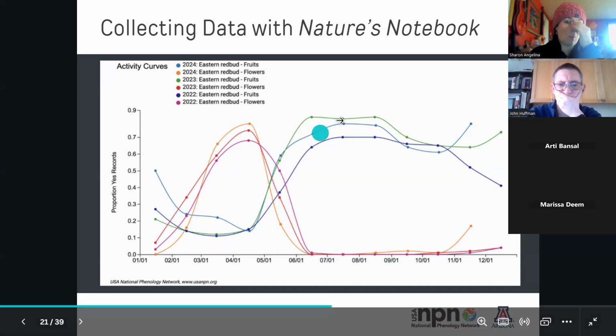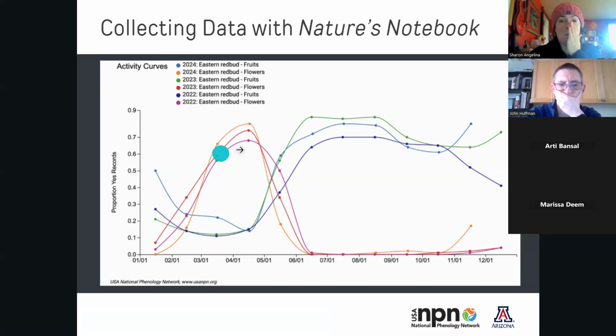Then you see in the blue, this is the fruits. I always love this kind of graph because you're showing that pollination happening. You have your flowers blooming, pollination, and then the flowers die off, and then those pollinated ovaries start to form. I'm getting way into the scientific stuff. Yeah, they start to form the fruits.